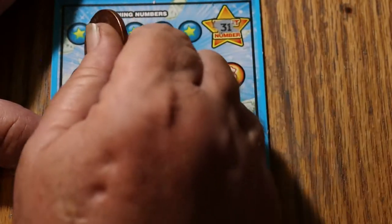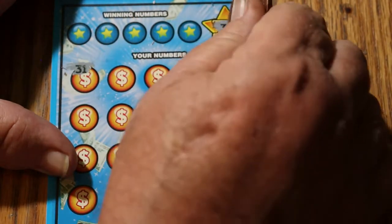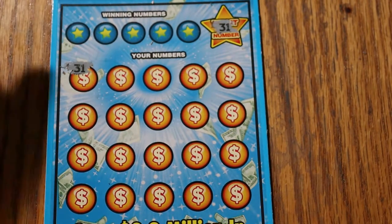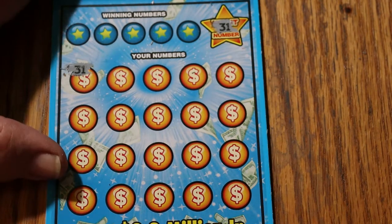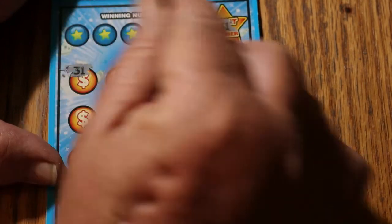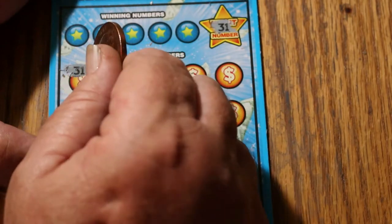31 is what we're looking for. Oh, dear God. Look at that. First number matches the win-it-all. I got to ring the bell before even knowing what prizes are, because that hasn't happened to me before. By God, this ticket needs to be framed. Let's see what happens with this. I don't have to do winning numbers. I don't have to do anything beyond scratch money amounts. Here we go.